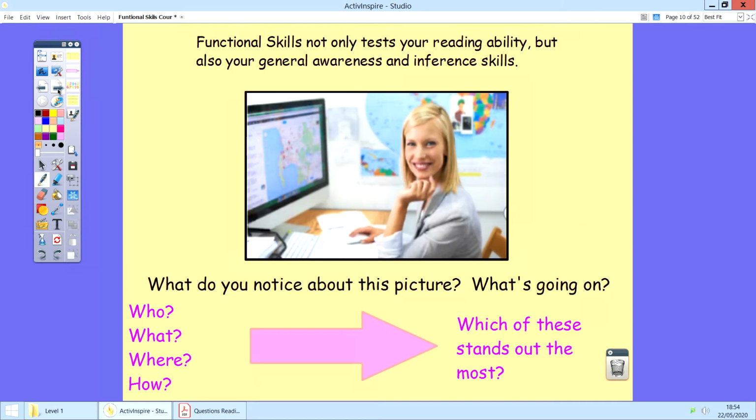Jokes. Right. So what do you notice about this picture then? Let's have a nice bold colour. What do you notice about this picture? What's going on?